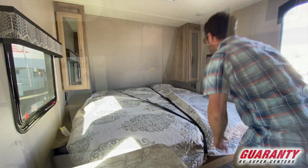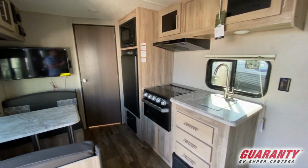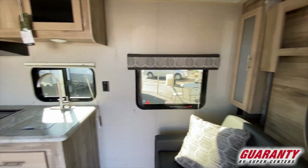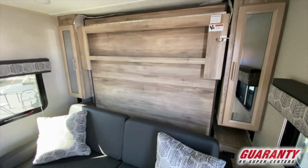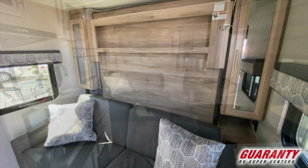Most of them that are this size, you're not going to get as much movement and seating as you will in this one. You do have the two mirrored hanging closets on either side of the bed, as well as a little mini nightstand on either side as well for setting your phone when you're charging it, putting a book, whatever it is that you guys like to do before you go to bed.